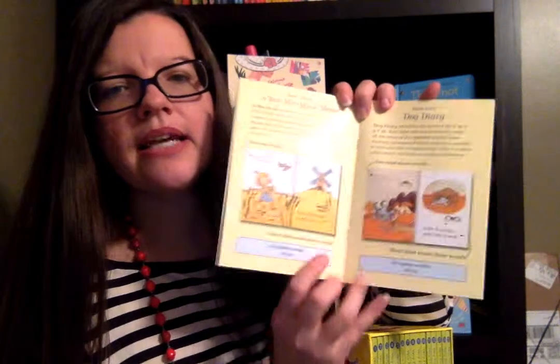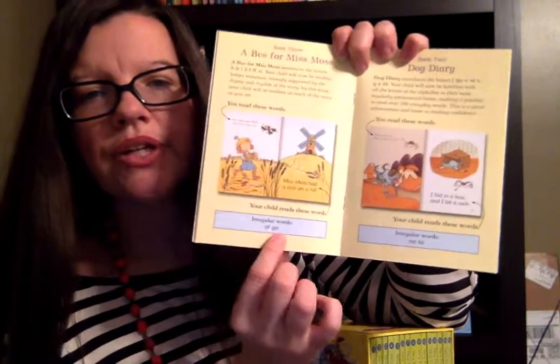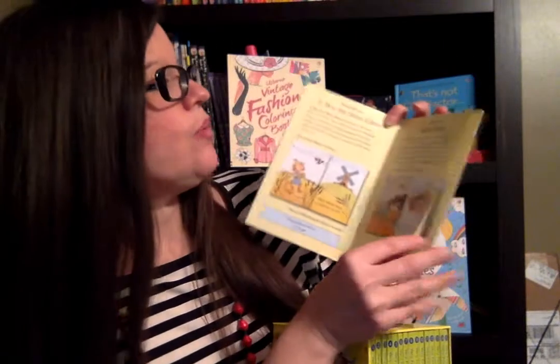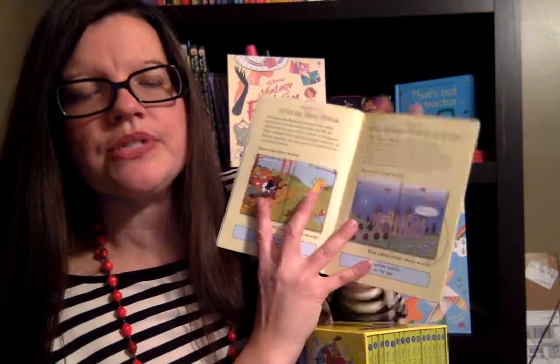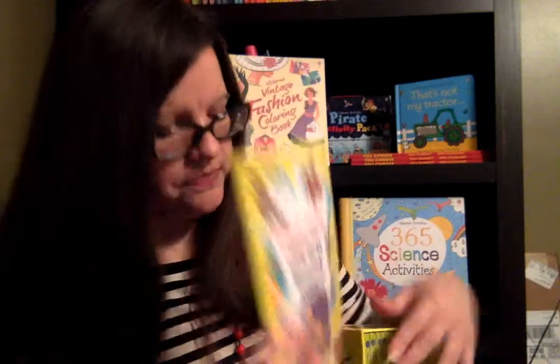And then it explains, I love this, it explains the irregular words that are used in the different books. And it also tells you which letters and phonograms are used in each of the 15 books. So this Parent's Guide is really, really helpful.